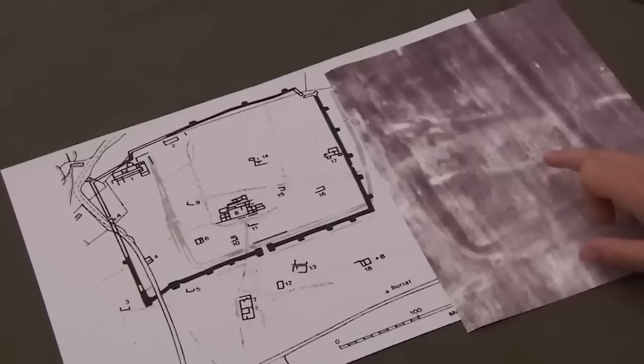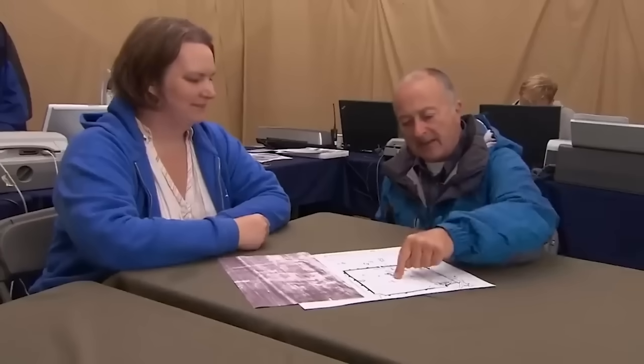It's in the right kind of place for a mansio. Therefore, it's highly likely to be one. What do you mean it's in the right place? Do you mean that it's slap bang in the middle of the town inside the walls? Well, you actually have to imagine that the walls aren't there.